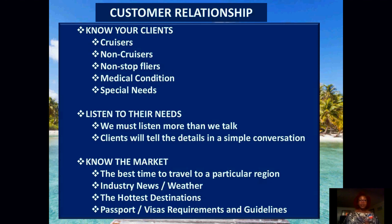Listen to their needs. We must listen more than we talk. Clients will tell the details in simple conversations, guys. They sure will. And then you also want to know the market. You want to know the best times to travel to a particular region. You don't want to send your clients to rainy season just because it's off-peak. You want to definitely know a little bit about the destination so that you can recommend to your clients when to travel.